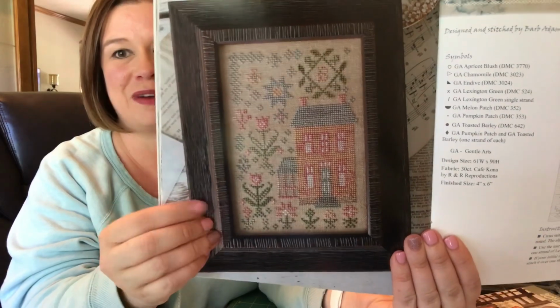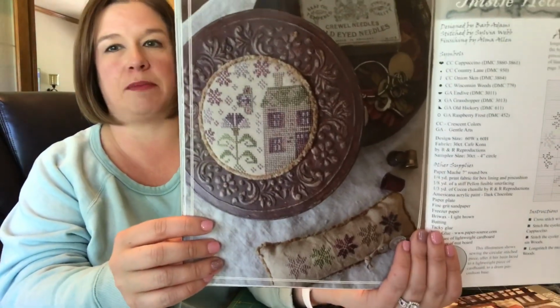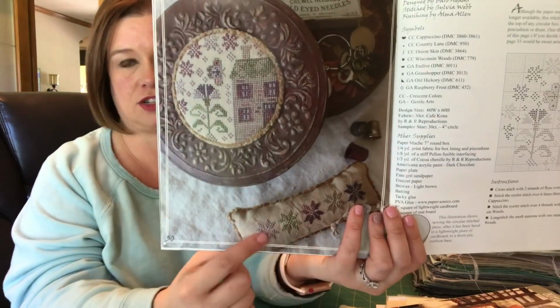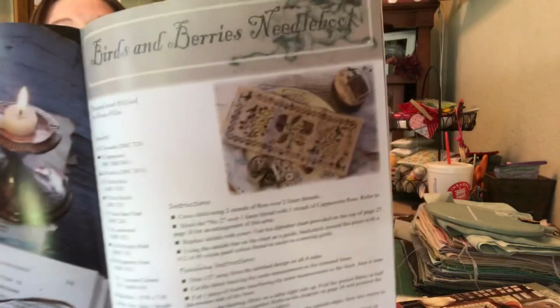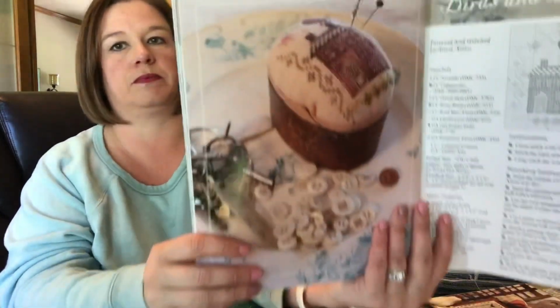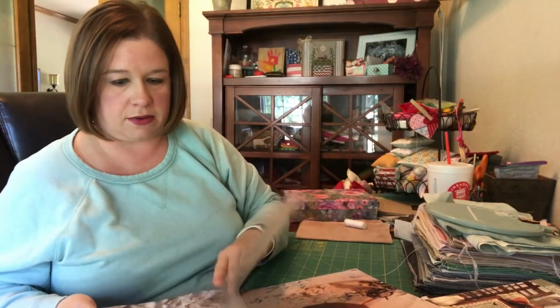Tulip House, so pretty for spring. Tulip House Stitching Companion. Thistle House Sewing Box. Not much of a purple girl, but I think this is really pretty. And I love this little extra pin keep with the, I think they're Ohio stars. I really like that. There's the Birds and Berries needle book. But there's just so many good things in here. Birds and Berries pin box. So yeah, I don't typically splurge on things, but certain things are just a little splurge worthy. So I'm happy to have that and add it to my collection.